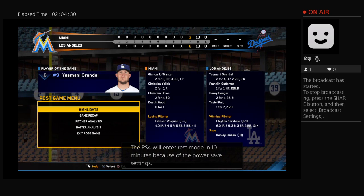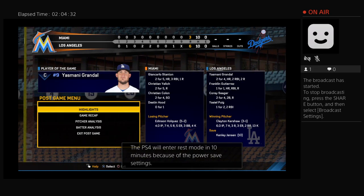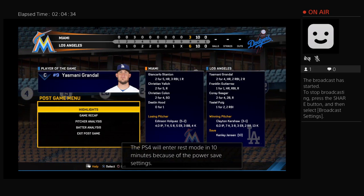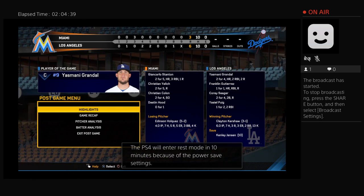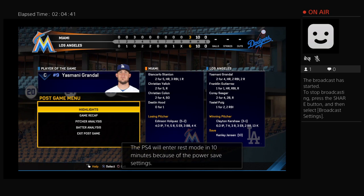Here now is our final line score tonight. First for the victorious Dodgers. 6 runs, 10 hits, no errors. They left 9 runners on base. For the Marlins, 3 runs on 10 hits, no errors. They left 9 runners on base.